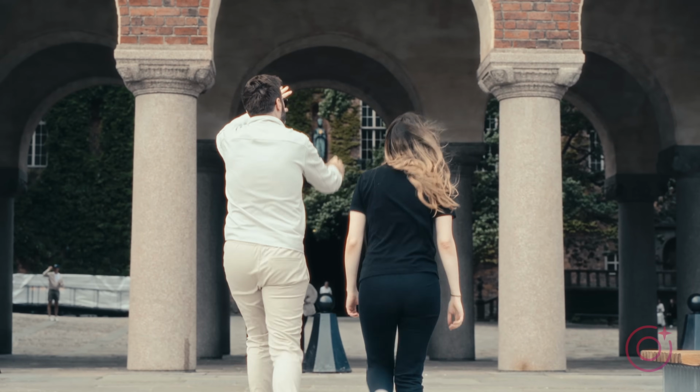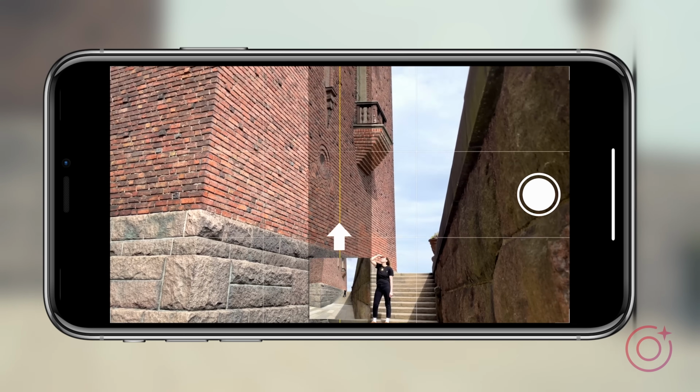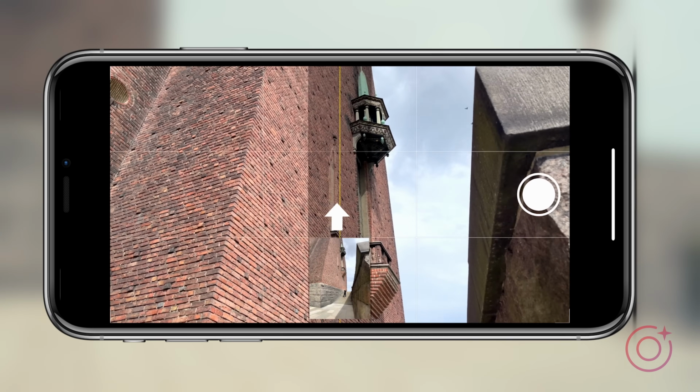Now, a lot of people might have heard of or used Panorama in the past, but there's one way to use Panorama that might come as a surprise to you. See, most people are going to use Panorama the way that it's intended, from side to side, to create a horizontal image. But you could also take a panoramic shot by going vertical, so by recording from bottom to top. So let's take another shot, but this time in a vertical position. Simply repeat the process, but move the camera up instead of side to side.